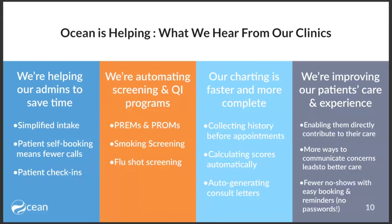So by allowing physicians, healthcare providers to collect a full patient history before their appointment, allowing them to calculate the scores in the background automatically, so there's no manual scoring, no scanning of forms, PHQ-9's done in real time, and you can see that score and what it means, or whether you're using it to auto-generate consult letters. So we see specialists taking that input from Ocean and letting that generate almost a comprehensive consult letter ready to go that they just need to make small tweaks to.